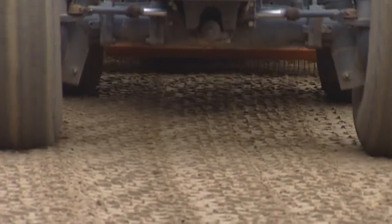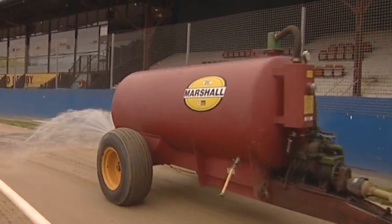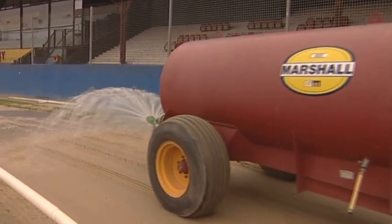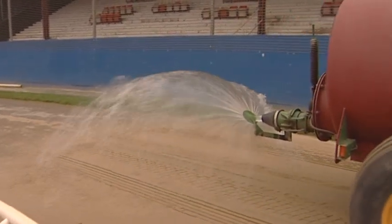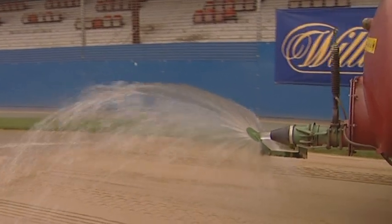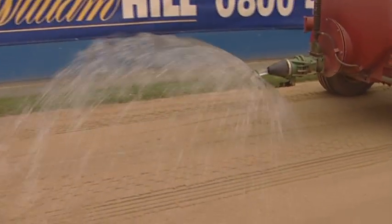The tractor tows a heavy metal plate behind it, which compresses the surface, ready for watering. The infamous Bowser can spray upwards of 2,000 gallons of water onto the track, and it is vitally important to make sure it gets plenty of water, especially when the weather is as hot and dry as it has been during the Derby. I didn't really want to go the Bowser route, but with the weather and everything else, we've had to, really.